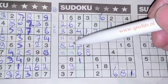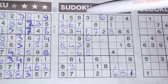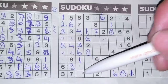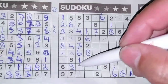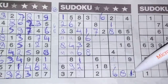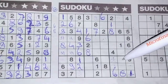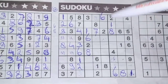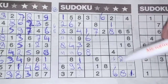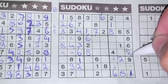2 in this column, 2 in one of those 2 column boxes in the second column. So in the third column, the only 2 places for the 2 here or there. I see here 2, no 2 there. 2 should be here. 2 in this last row, 2 in the row above. So in that row, the only 2 places for the 2 here or there. I see here 2, no 2 there. 2 should be here. 2 in this column, 2 in the column next. So in the last column, the only place for the 2 should be here.